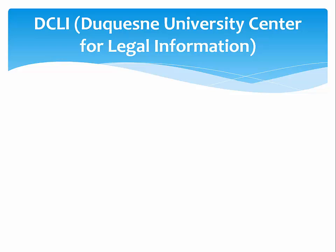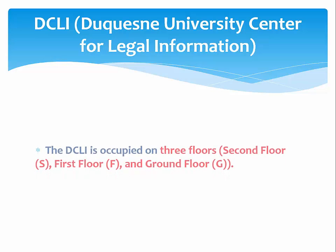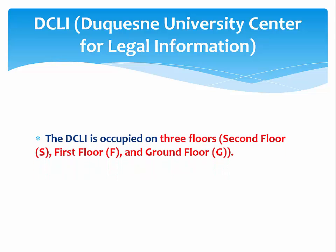You'll use the center to complete your in-house research exercises. Let's take a tour of the center's library resources. The center is occupied on 3 floors, from top to bottom: second floor, first floor, and ground floor. The entrance to the library is located on the second floor.